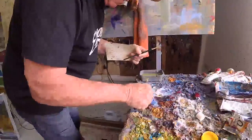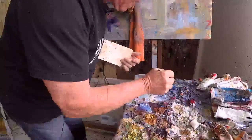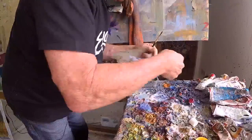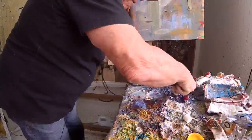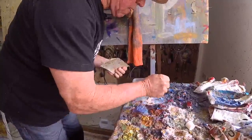And I'll put that out. Let's put it just there somewhere. You can see this is very well organised. And I'm going to get a little bit of phthalo blue, and put that down there somewhere, beside it. There you go. And I'll mix the two together.